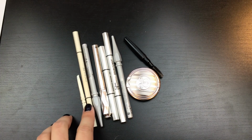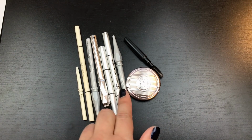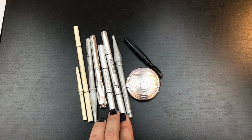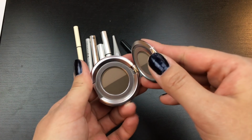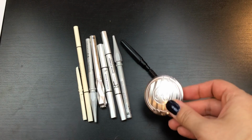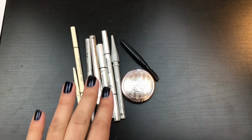And then I'll be working on these 2 right here because this is the original pencil and that's the refill. So I can bring these down by 2 and then move my way down. I have 2 of my IT Cosmetics ones that I really like. These will be held for last. And then this brow powder that I've never used. This is like the very last thing I will ever use because it's a lot of product. So this will be the last thing I use. These 2 and then this one. And then the rest should be done within the year and a half.